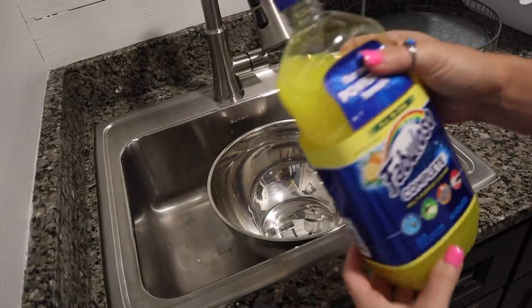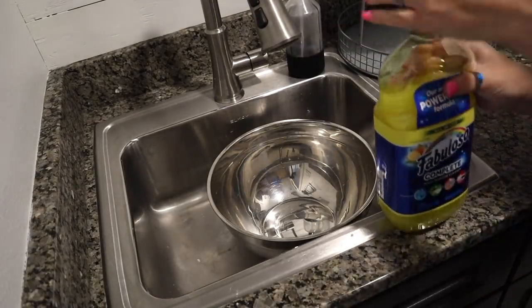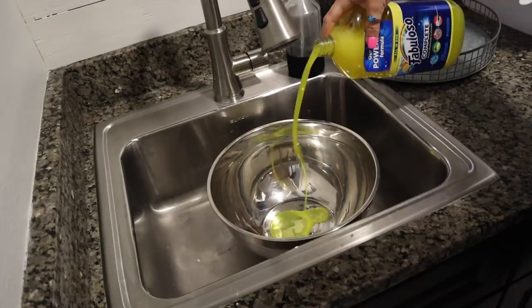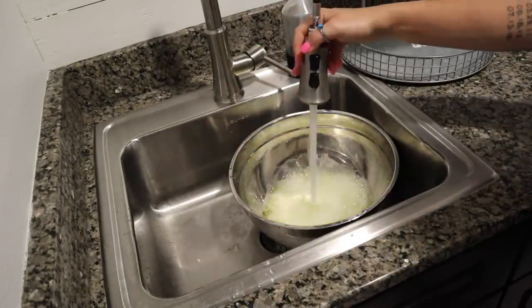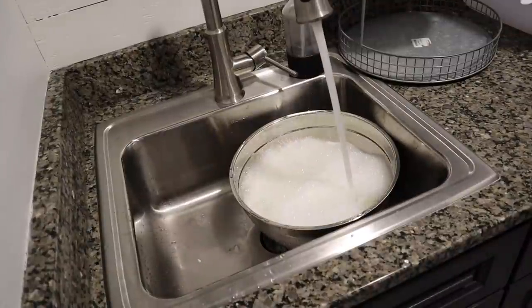All right, now I'm headed into the laundry room. I'm gonna fill up this big bowl with some hot water and this yellow Fabuloso cleaner. And I am gonna be wiping down the doors. So we have dark wood doors. They were this color when we moved in, when we bought our house almost 2 years ago. I do not know the color of them.